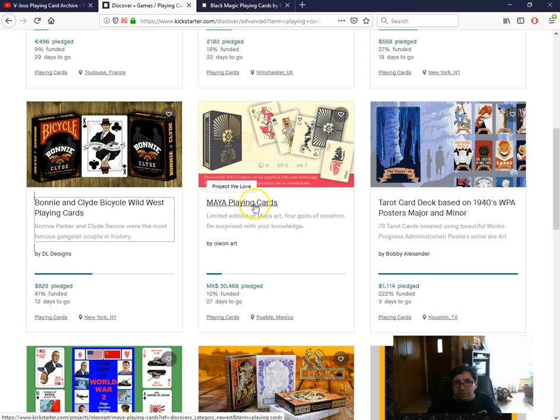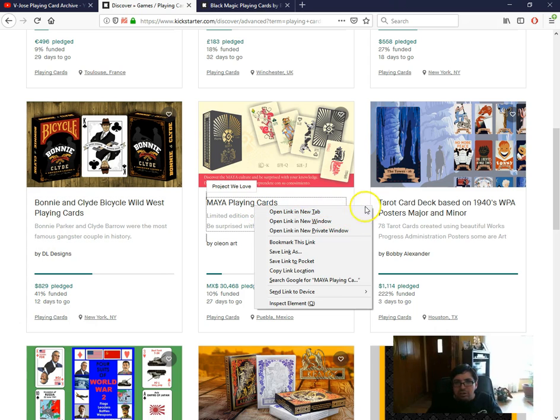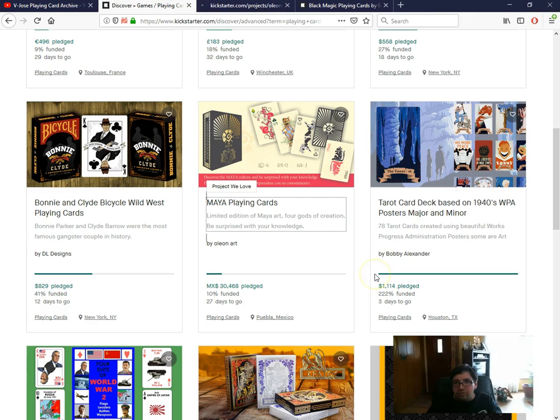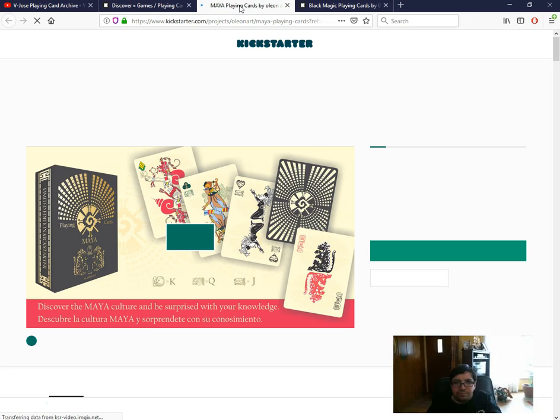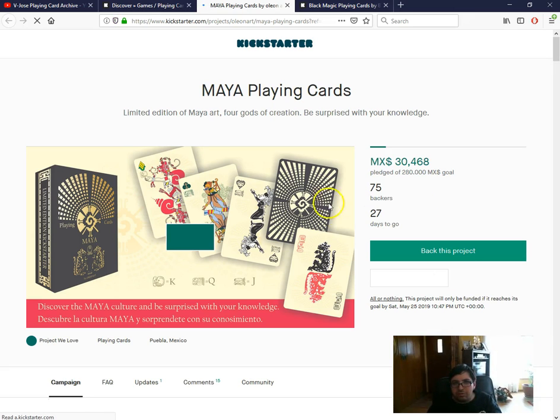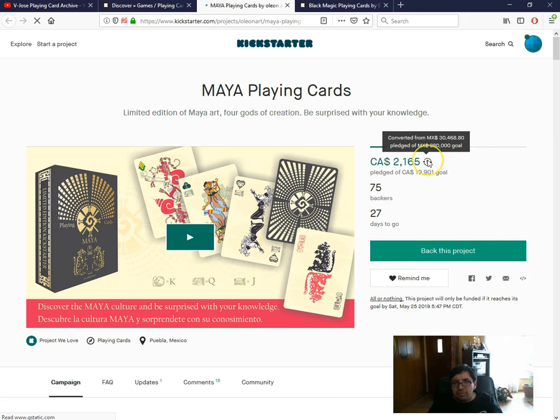Next, we have the Maya playing cards from Olean Arts. I think this is a relaunch for some reason. At least the name of the creator sounds familiar. Back design is one way, with a kind of a yin-yang thing in the center, so to speak. Interesting artwork. Yeah, I do recall seeing this before. That's a big goal. Almost $20,000 Canadian, $280,000 in Mexican, was it pesos, I suppose.